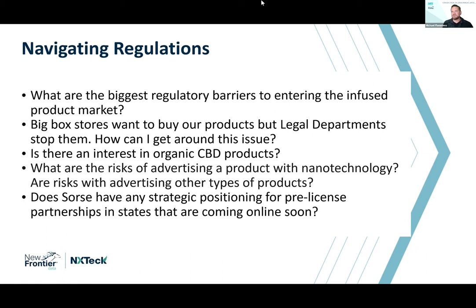Most people, as long as you give them a whole plant extract, that's what we've been educating, or the cannabis industry as a whole has been educating consumers to look for the whole plant goodness, not necessarily look for organic whole plant goodness.